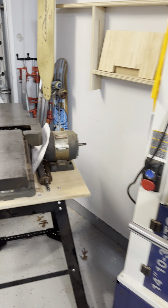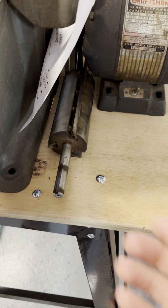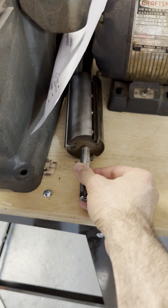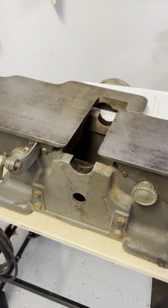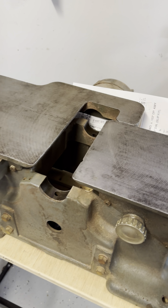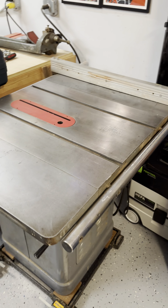Bandsaw's looking good. The jointer is fully disassembled. I have ordered a new cutting head. That is on its way. They said 1 to 2 weeks. They emailed me back. They said now 2 months on a new cutting head. So that's going to be a little bit.